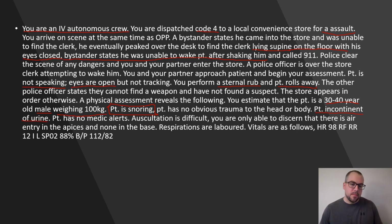Patient has no medical alerts. That sucks, would be nice to have that. Auscultation is difficult. That's a really important piece of information. Why is it difficult? You are only able to discern that there is air entry in the apices and that you do not hear air entry in the bases. So you're unsure whether there are adventitious sounds because you can't really hear. The only piece of information you acquired from your auscultation was that air is in the apices and none is in the base. Respirations are labored. That's not good, and that's clearly abnormal. So there's something wrong with this patient's breathing right off the bat.